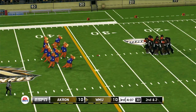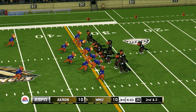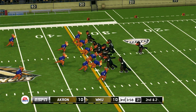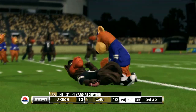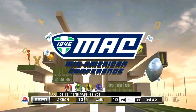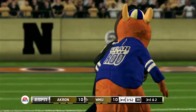It's second down, and they're about 2 yards away from the sticks. Caught, and he's hit immediately. That play was going nowhere. Yeah, give a lot of credit to the defense here, recognizing pass and swarming to the receiver. That'll bring up third and 2.